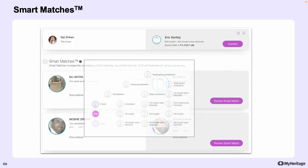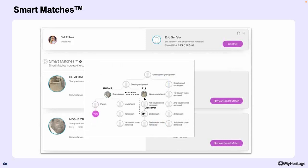So what does it mean? So let's look at the tree for now. So I have me in purple, and I know Moshe is my grandfather, right? And I know that the relation between Moshe and Eric is that Moshe is his great uncle. So that puts Eric exactly on the second cousin spot. Now, let's look at the other smart match. The other smart match suggests that the grandfather of Eric is Eli. At the same time, Eli should be my great aunt's ex-husband, like my great uncle. So that's two smart matches that confirm the theory that Eric is my second cousin.